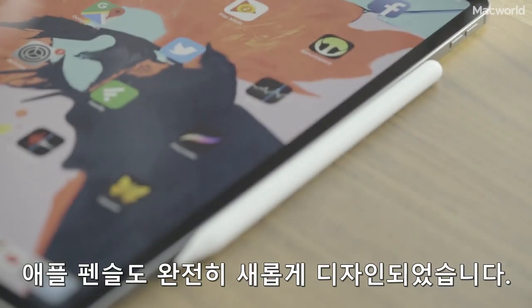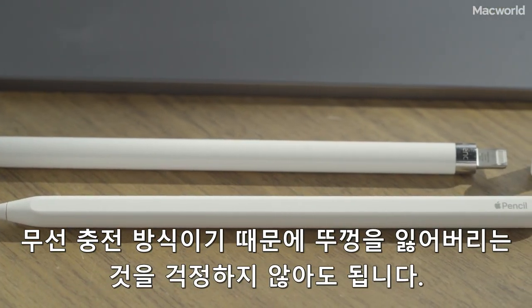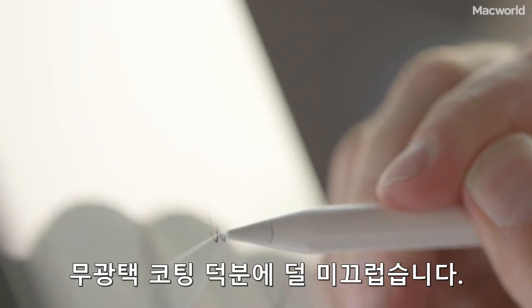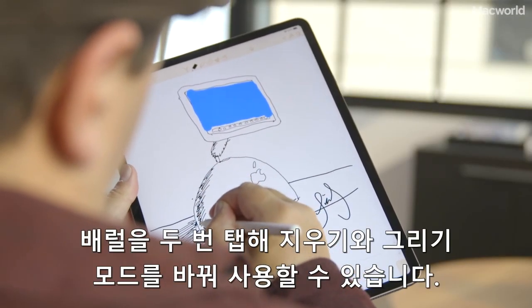The new Apple Pencil is a complete redesign, and I love it. Because you can charge it wirelessly now, there's no longer a cap to lose, and you don't need to jam it awkwardly into a port. A new matte coating makes it less slippery, and the pencil is even more useful now as you can double tap the barrel to switch between erasing and drawing.